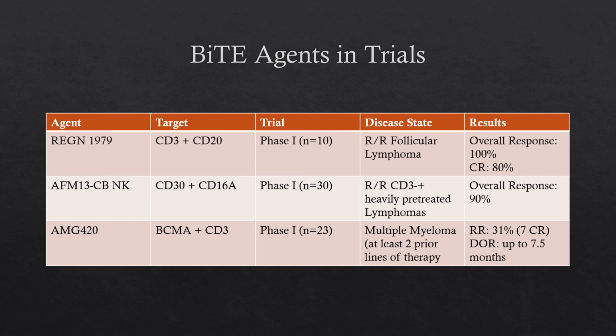The AMG 420 is an agent that targets BCMA plus CD3. This is a phase 1 study, conducted with 23 participants that had received at least 2 prior lines of therapy for treatment of multiple myeloma. The trial showed a response rate of 31% with 7 complete responses and a duration of response of up to 7.5 months. So we can look for these coming down the line. Not quite sure when they'll be on the market, but they are here for your reference.